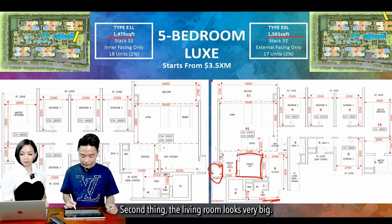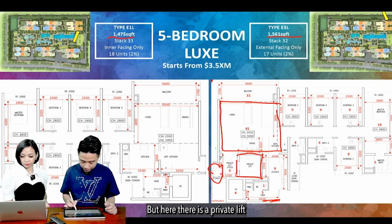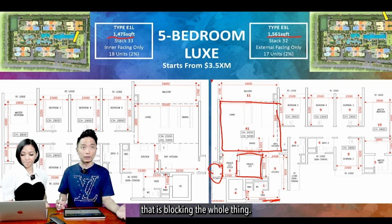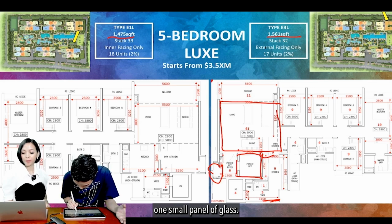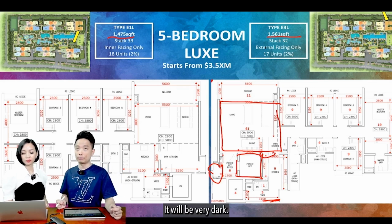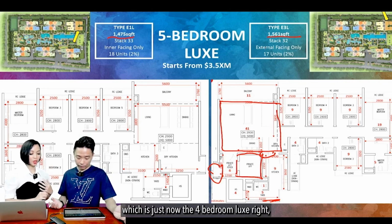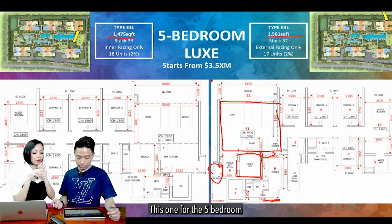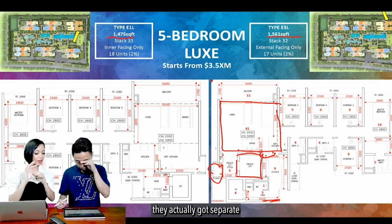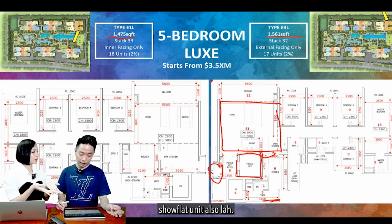Second thing, the living room looks very big. But here there is a private lift that is blocking the whole thing. So your kitchen only got one small panel of window. It will be very dark. But we also need to say a bit of good side lah, which is just now the 4-bedroom luxe, right? They put the dining and the living together. This one for the 5-bedroom with the private lift, they actually got separate living and dining area. Yeah. So this is actually the show flat unit also lah.